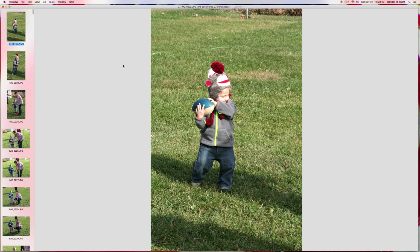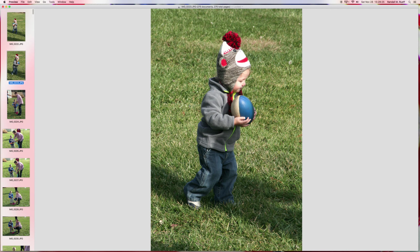Again, this is Thanksgiving Day, 2015. And I kind of like the picture. It's nice. It was a closer-up one. Very good. Focus isn't perfect, but it's pretty good.